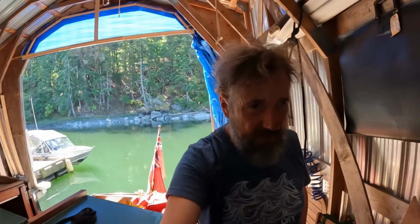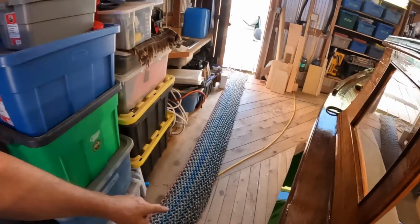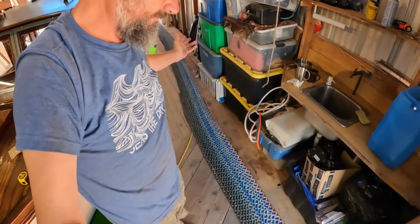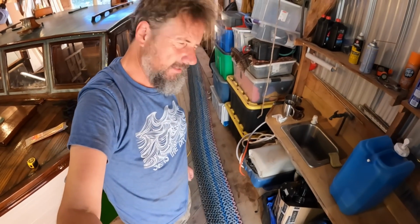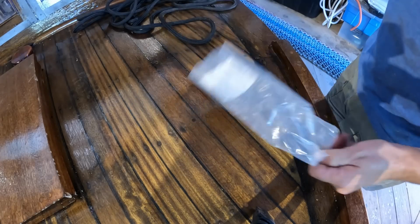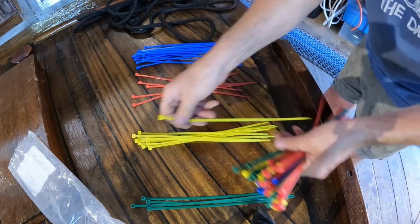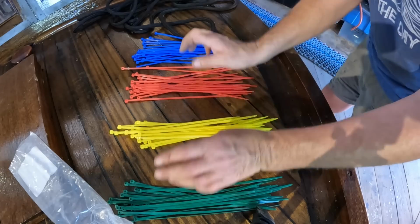Well, that's not bad. 12 times 25 plus an extra 10, 12 feet or so. So there's actually about 312 feet here, which is nice. Okay, let's get some zip ties on here. All right, so let's see, what do we got? Okay, excellent.